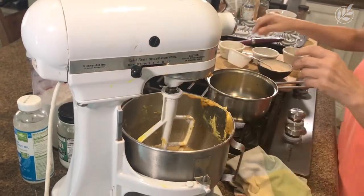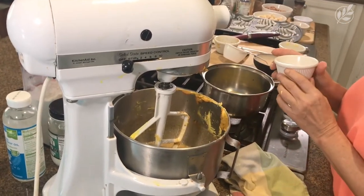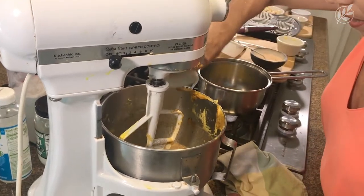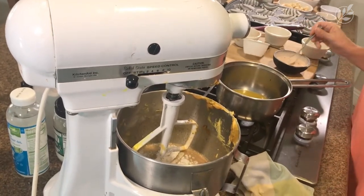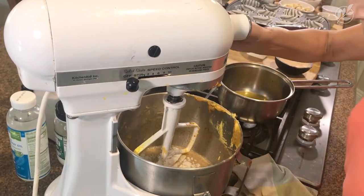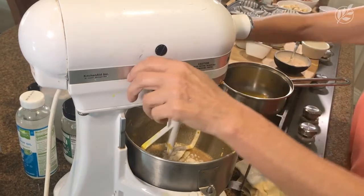I'm going to go ahead and add a little bit of baking powder. Now remember, not baking soda. And so this is about a teaspoon. So I'm going to go ahead and put that in now with the dry ingredients. We're going to go ahead and put a teaspoon of salt in there as well. Half a teaspoon, actually. Okay, let's get this going.